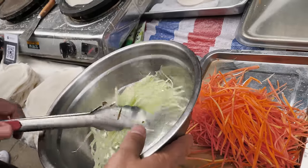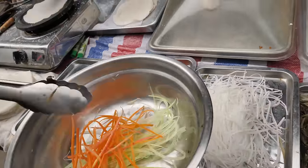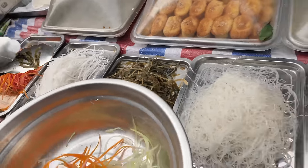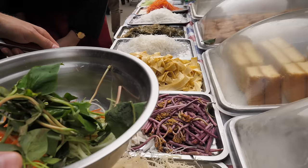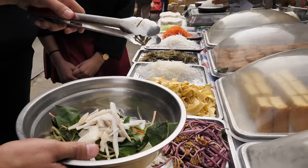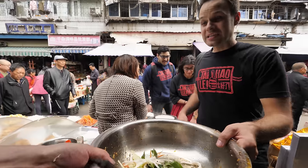After choosing whatever you like from the huge selection of different fresh vegetables, like asparagus lettuce, carrots, Sichuan fish root, bamboo, and more, you give it to the chef and they prepare it for you with chili oil. But today, they let us make it ourselves. So he's gonna let us make it.